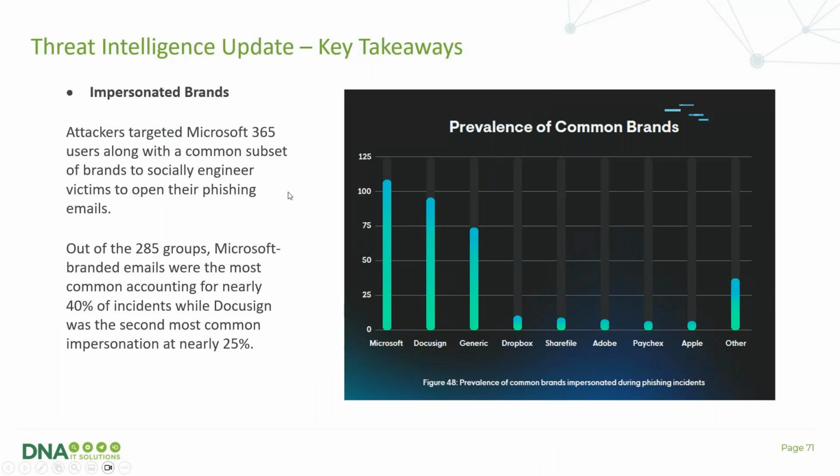So, impersonated brands: the Microsoft brand, Microsoft 365 being ubiquitous in the world as it is, is by far and away the most impersonated brand. However, look how big DocuSign is behind it. We were all personally quite shocked to see how big DocuSign was getting emulated behind that. This is a big category, and we'd want to dig into that more generically. But then all the other ones, we were also seeing an increased growth in attacks coming through from fake DocuSign, ShareFile, Adobe, and various others.